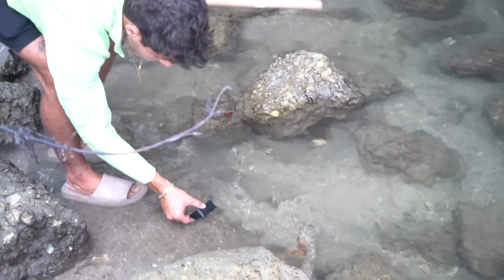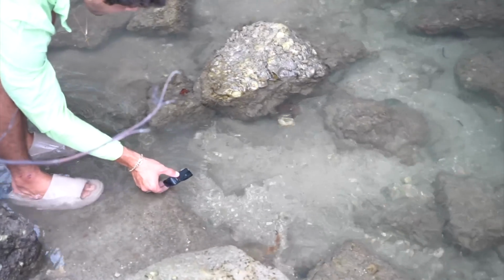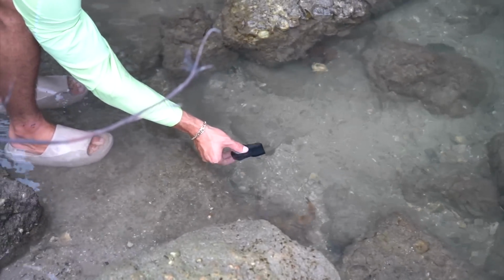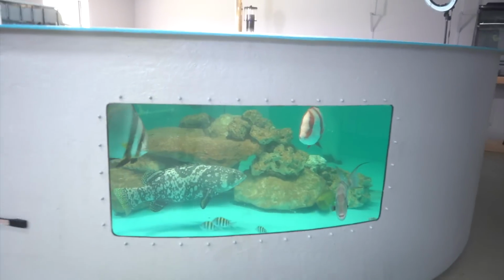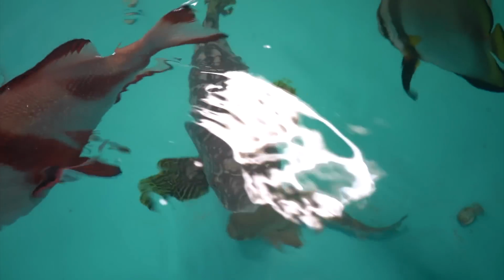You know what? Those may be blue crabs. I don't know. If you guys know what kind of crabs these are, let us know in the comments, but I'm not too sure. Let's feed the saltwater pond real quick. Got some food right here. Everything's out. Look at the size of Bumblebee.